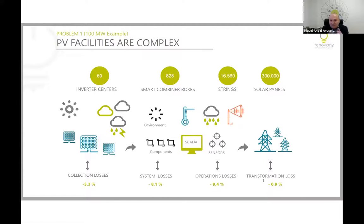The important thing is that with PV facilities, unlike eolic installations, where they put a lot of attention on the sensors they have in the installations, in solar it is the opposite. Now we can see that every year, every time they construct a new facility, they are cutting sensors and field devices, which are so important for a good analysis of the data. That is the important thing for operation and maintenance.